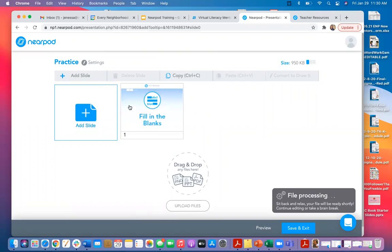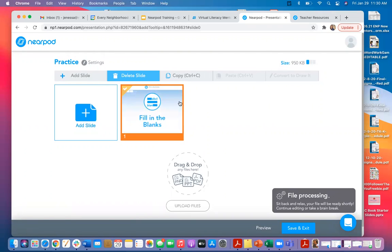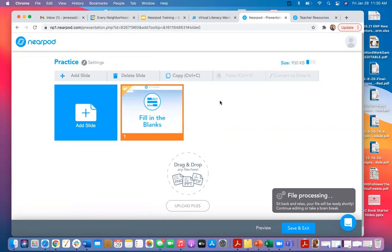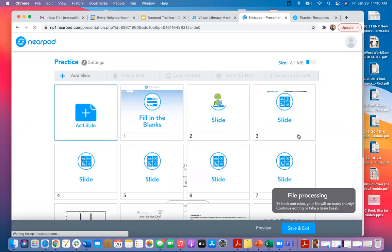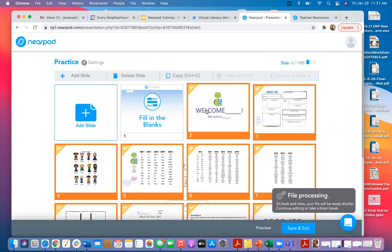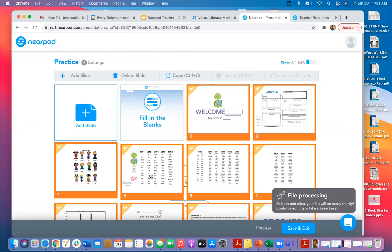But once it's in here, if you don't want a slide anymore, you can delete it. If you want to move the slides around in the order, you can do that too. I'll show you how we converted it to a Draw It in a second once it loads up. Here we go. So these are all the slides we just practiced with.